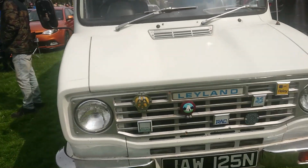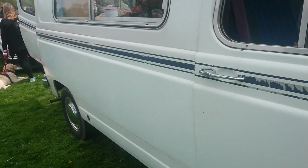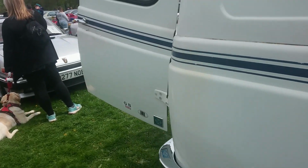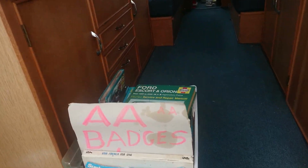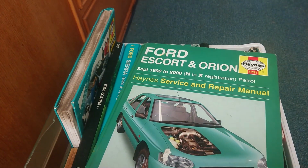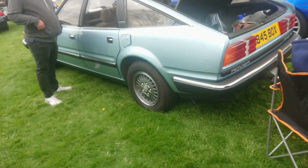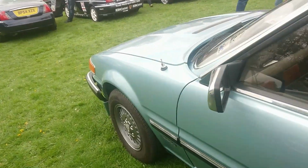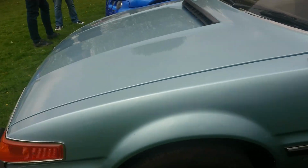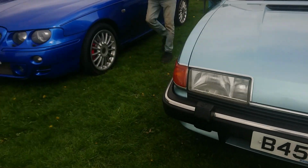Oh, a Leyland Sherpa, 1975 to 76 registration. Very good. Do like that. Let's have a look inside. And we've got plenty of manuals, including for Escort and Orion, 1990 to 2000. Fantastic. Ooh, 1984 to 1985 Rover SD1, Vanden Plas 2600. Oh, I do like this, viewers. I don't know why I'm surprised by that, but I do.